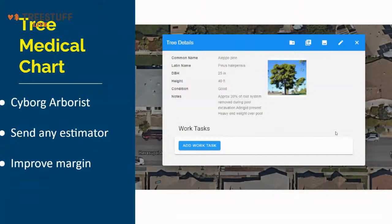So really powerful stuff to have data inside these tree points on the map. Click a point on the map, bring up the medical chart. Here's all the information about a tree. And not only that, but seeing the past work that you've recommended and how profitable that work was too. Did we charge enough for pruning this tree last year? That's obviously really important. No, we didn't, got to mark it up this year. Or, yep, we had sufficient margin on that job, so I'm confident that I can charge at least the same on this tree. So send out any estimator. Now all your estimators have the same information. They all have the same knowledge of the jobs and the trees as your whole company.